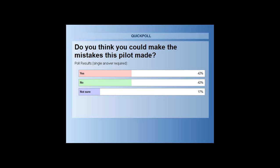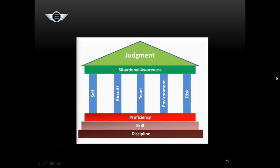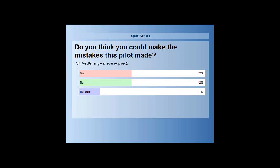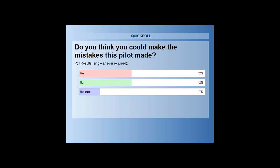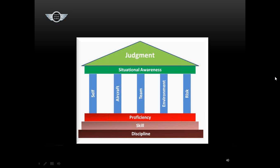Just hang on 1 second. I noticed I didn't get rid of the poll. Okay, there we go. Stand by. We're not getting the picture we should be getting on screen here, and I don't know why. Stand by just 1 second, please.